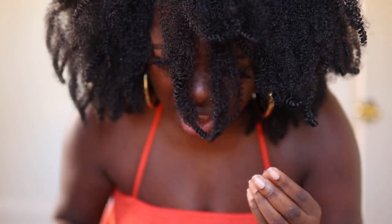Like, 4C hair is not meant to be combed through, okay? I mean, I know we sometimes do it to detangle our hair, but oh, wow. I'm in love. This is gorgeous. I would definitely wear big hoops with hair like this. Yo, look at the spring action.